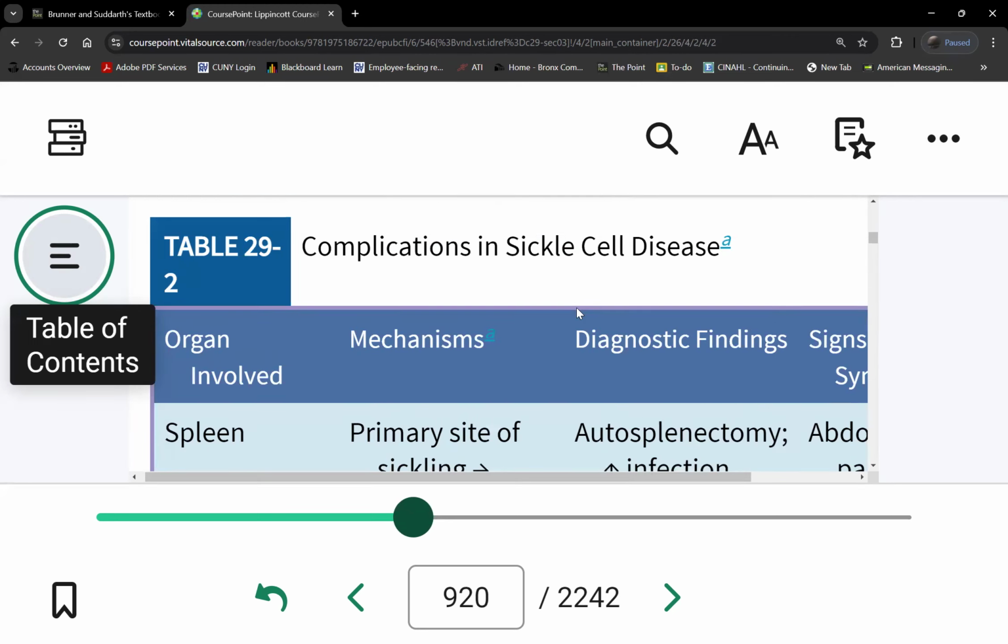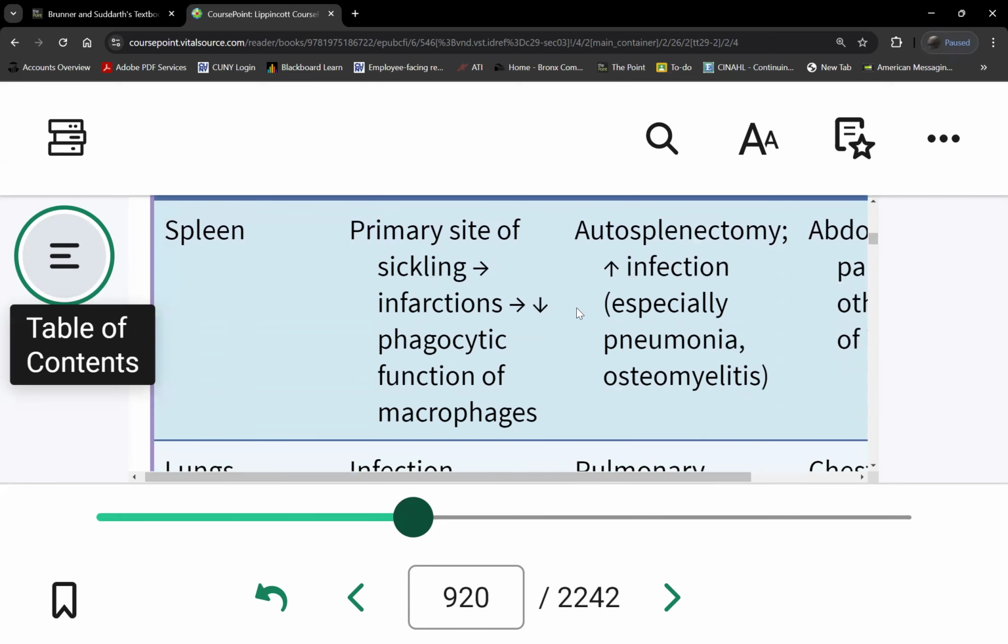So sickle cell disease patients, do they grow old? No, right? Because of these complications. They don't grow old. They don't reach retirement, right? At least the lifespan has improved. Now I've seen like 40, 50-year-old patients with sickle cell disease. It used to be these are teenagers. They die early, but now they're improving.